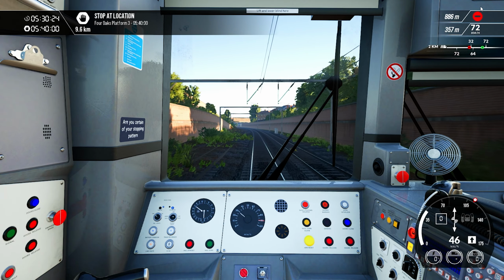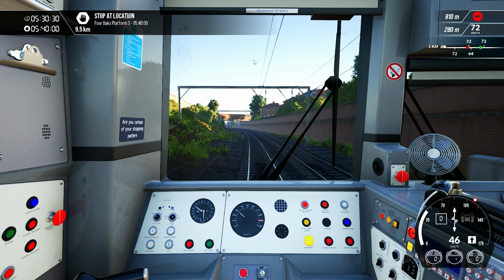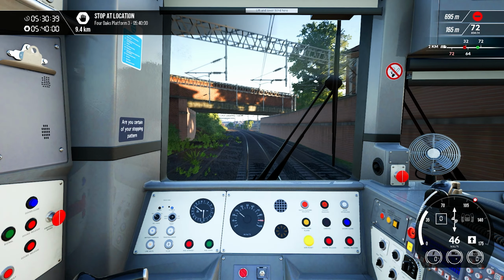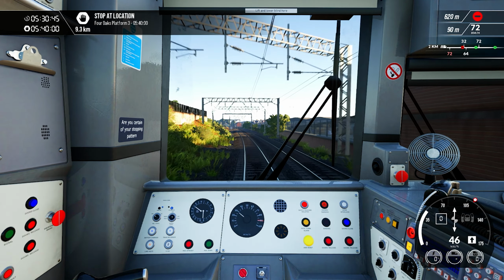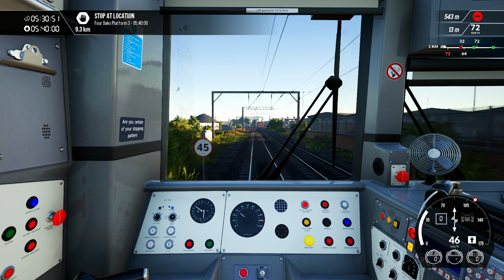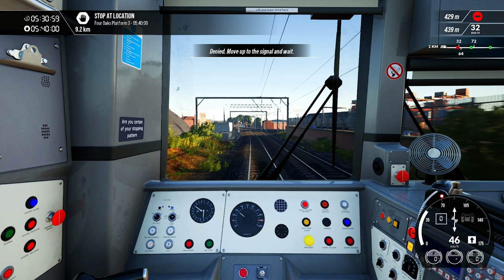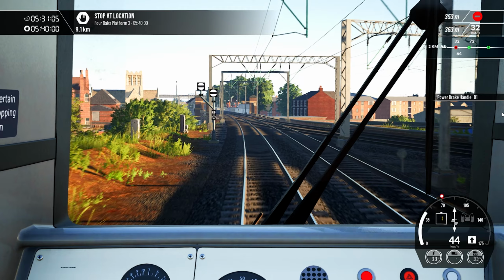I don't know why it's red. The signal is getting denied. Requesting again. So the section ahead is occupied, I think. To stop.